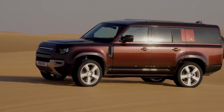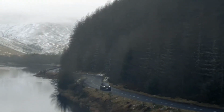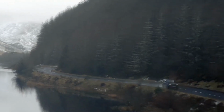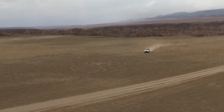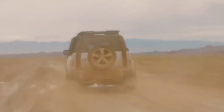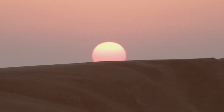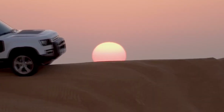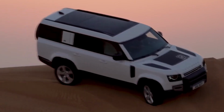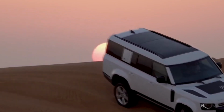Unlike most SUVs, the Defender has a swing-out tailgate instead of a liftgate. Not everyone will like it as it swings out onto the pavement and can block access. It is also heavy due to the spare tire installed. The Defender's interior features long shelves for the front seats and multi-level storage areas next to the center console. There are plenty of places to store small items, but none big enough to hold a medium-sized bag.